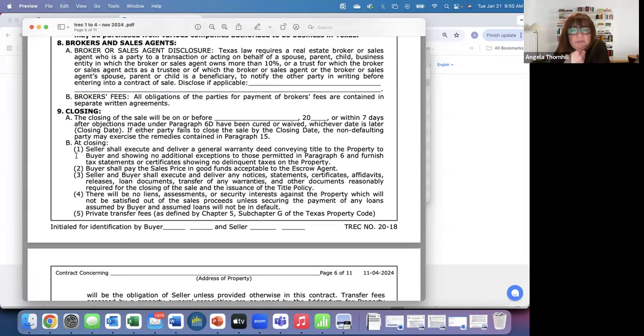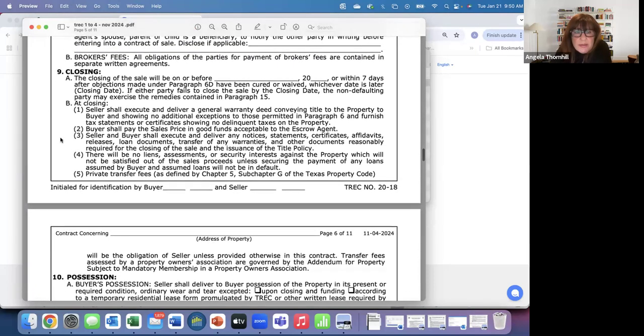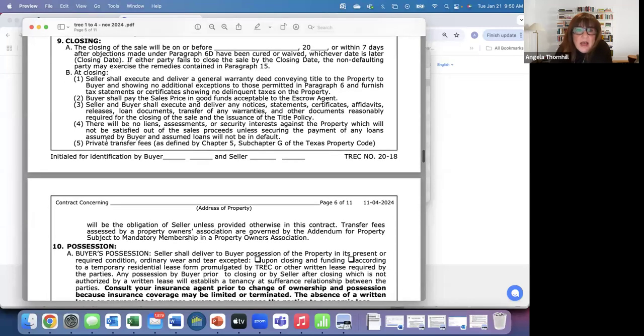Closing will be on or before a blank date or within 7 days after objections are made. And then it says what all is going to be done at closing. The seller is going to execute a deed that conveys the property. The buyer is going to provide good funds. They're going to give all notices, etc.